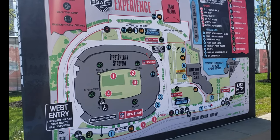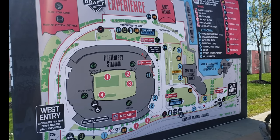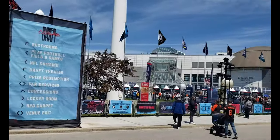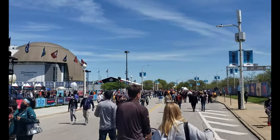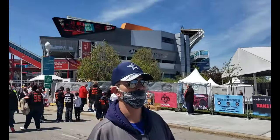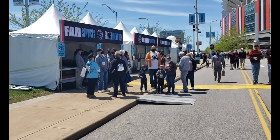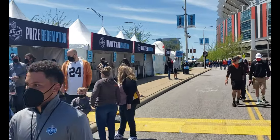So we just walked along this bottom part, right? And now we're standing like right here. Get a shot where we just came from. More fan services, prize redemption, and there's the water refill station if you need to fill up your empty water bottle that you brought in.